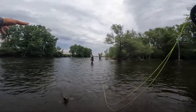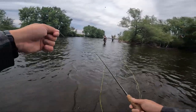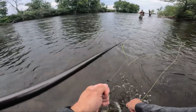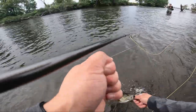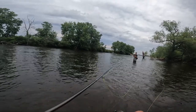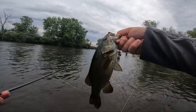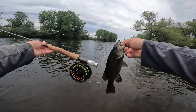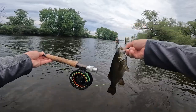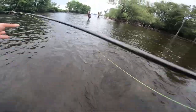Ooh, get over here, buddy. I gotta touch ya. Ugh. Yeah, that's not a bad one. I'll take that. Yeah, I'll definitely take that, Tyler. Nice. Oh yeah, that's nice, man. That's a beauty. Gorgeous. Fly fishing on the Ottawa River for smallmouth bass like that? How can you complain? That is just awesome. Nice.